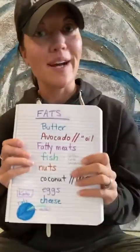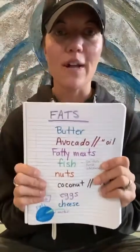Now, here are some good fats for you. I drew them out in a very colorful way, using my markers. We had art class today.